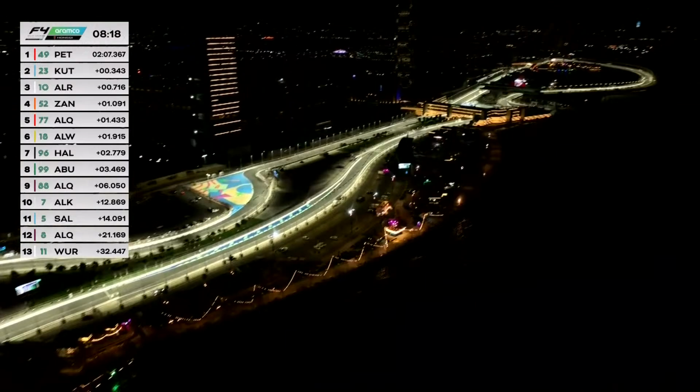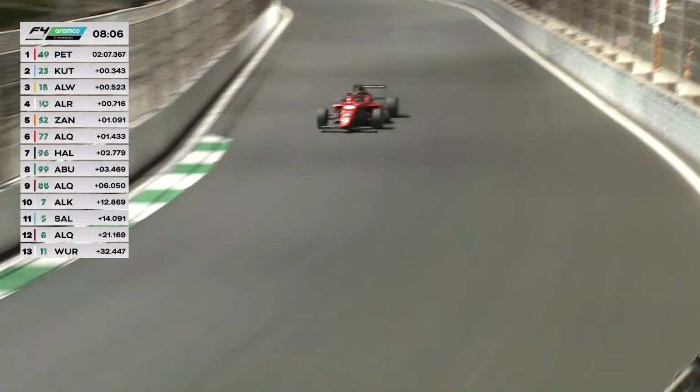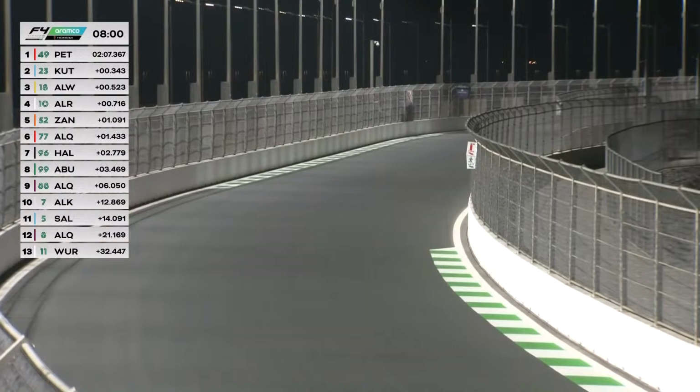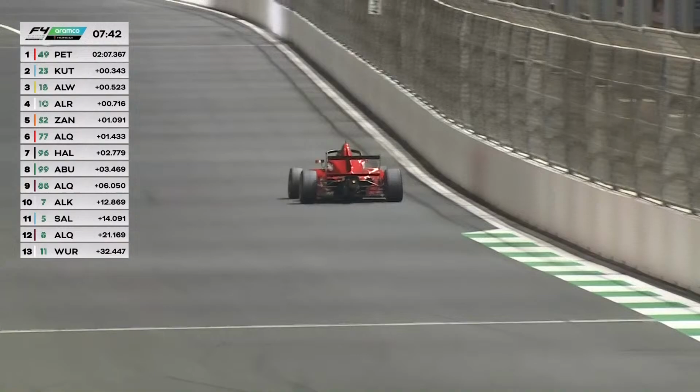Now, braking into turn 22 for Petrovic. We can see him from the drone. 23 flat out. 24. This is 25 flat out. And then we go up to 6th gear for the final corner of this 6.2 kilometer lap. Down to 3rd, final corner, very close to the wall, Petrovic.